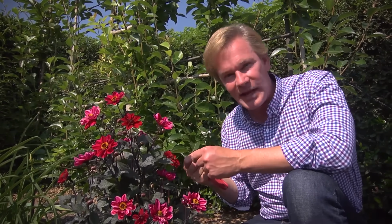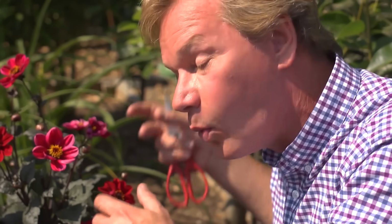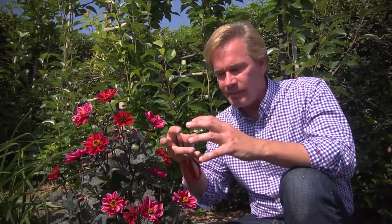Now, if you want to grow dahlias, whether it's in a container or in the garden, they love full, hot sun. You want to make sure they're planted in a well-drained soil and that they get consistent moisture. They can go through some periods of dryness because they have a tuber. They grow from a big root, and actually the root is edible.